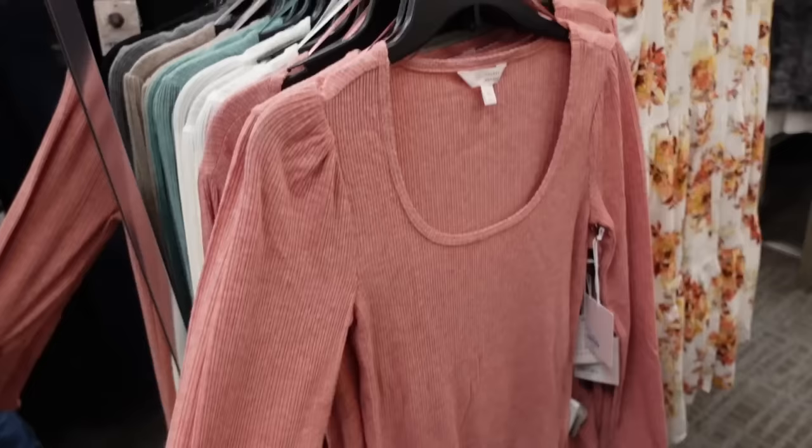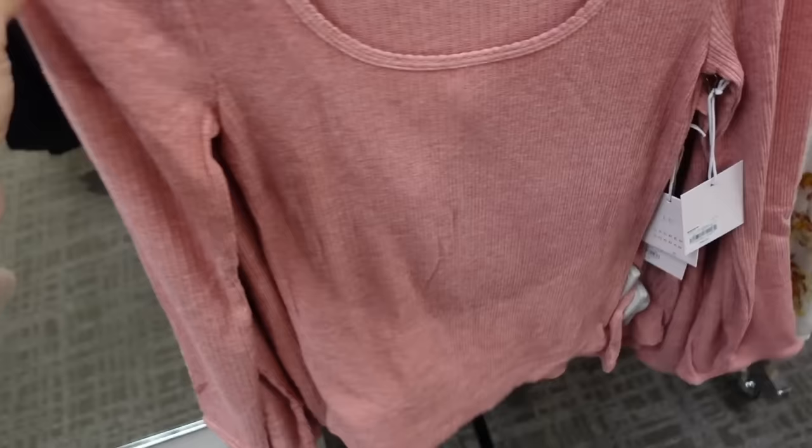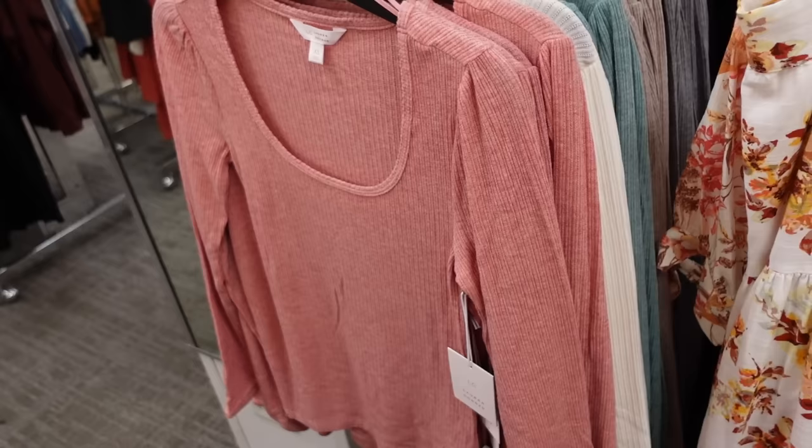Tops from Lauren Conrad. These have that scoop neckline. There is a scallop trim. That's what it looks like up close. It's fitted through the wrist, also on the body, in the pink. Also comes in ivory, mint, brown, gray, and black. They're on sale for $32.99, regularly $36.